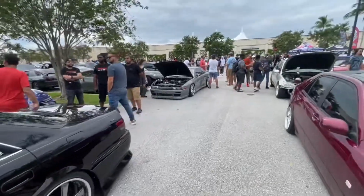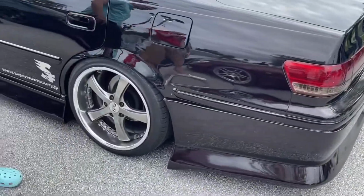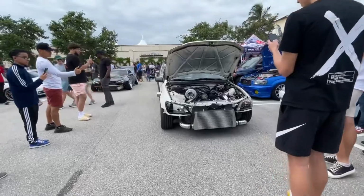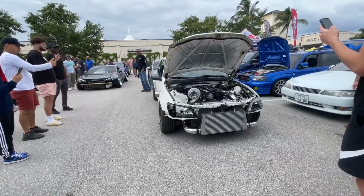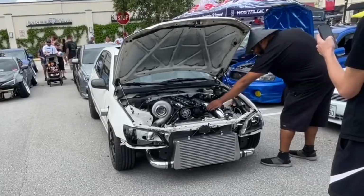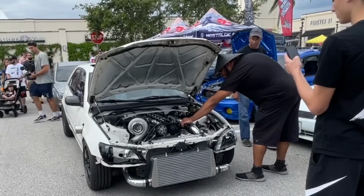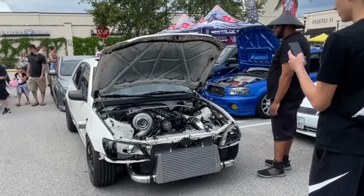Dude, this is a rare view, bro. Seeing two Blitz 03s. Oh wait, never mind. These are not Blitz 03s. Why it's stalling like this, let me know down in the comments.